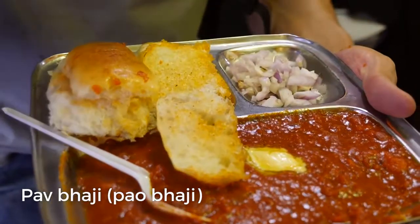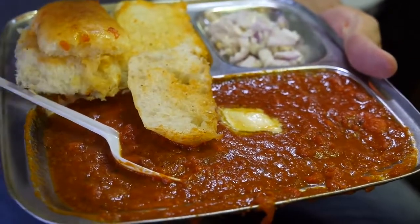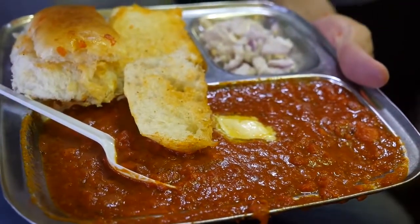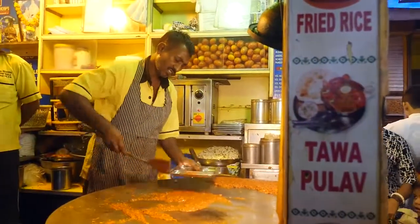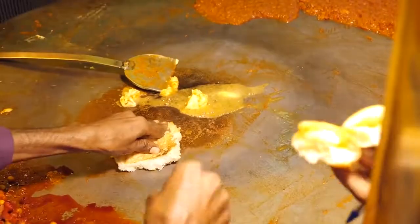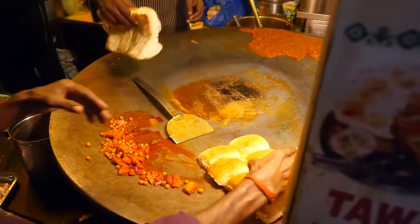So in order to make the Pao Bhaji, what they do is they take tomatoes and potatoes and a bunch of different spices, and then they cook it on a huge, giant, round, hot skillet. And it just slowly cooks, and they slowly mash it down with all the spices. They mix it with butter, and then they just sort of store it on the side of the hot plate throughout the day. And then when it's ordered, they grab some of it and stick it into the middle of the hot plate, mix it with water, I think, and then make it into kind of a sauce, and then add lots of butter again.